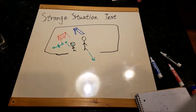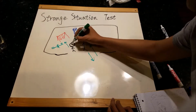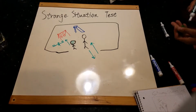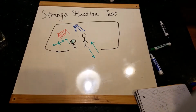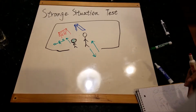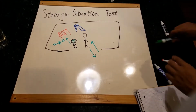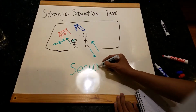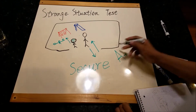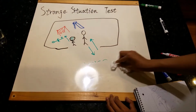As you can see by the green arrows, if the child is successfully or securely attached, then the child will use its mother or caregiver as a home base to explore the strange situation. But when the mother goes away, the child becomes distressed, and when the mother comes back, it's reassured and lulled back into its sense of security. This doesn't happen all the time though, and there are a lot of other situations that can happen.